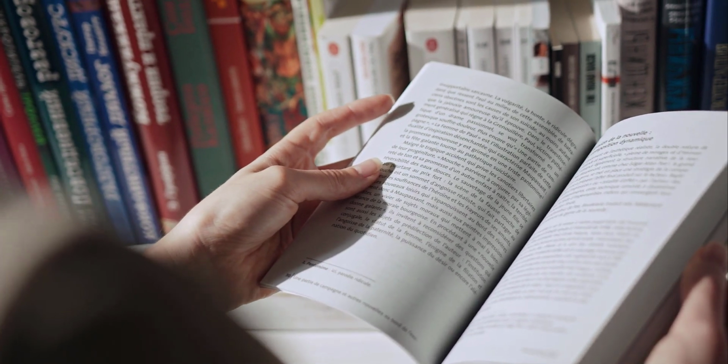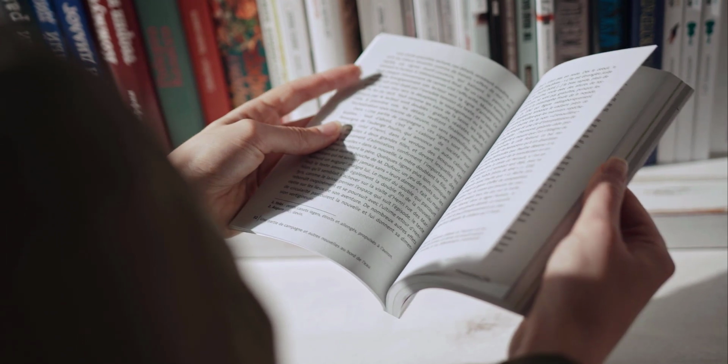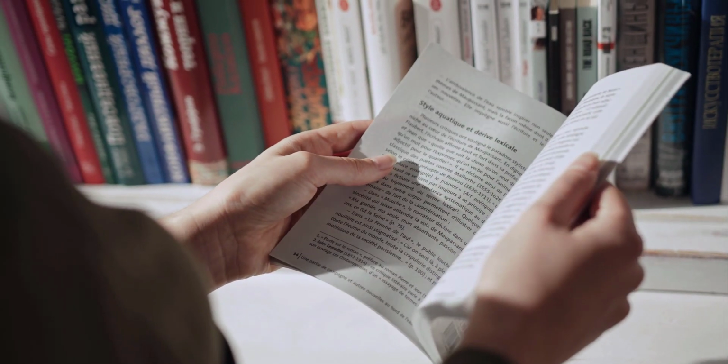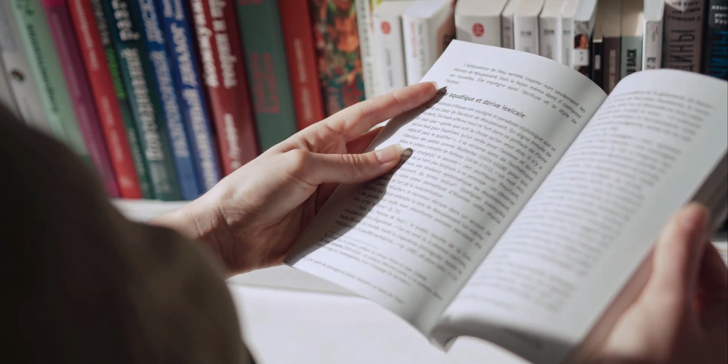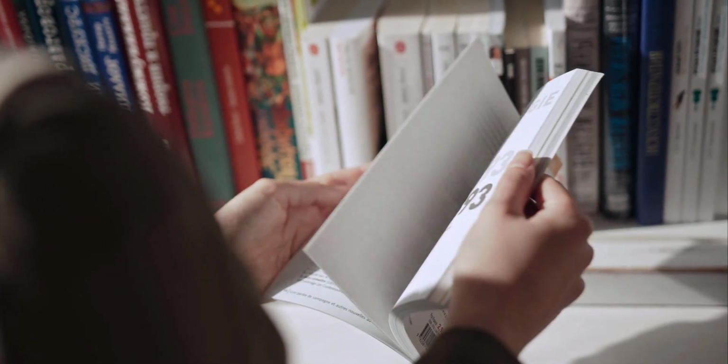From the wisdom of the great minds of the past to cutting-edge techniques of today, we'll equip you with the tools you need to excel. Welcome to 10 effective study techniques to try this year. Let's embark on this path of knowledge together.